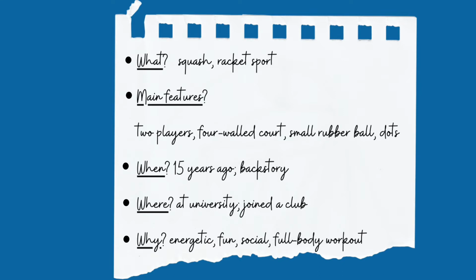not full sentences. You don't want to try to write down your answer word for word, because these are just a prompt to help you speak naturally and fluently. You're not going to read an answer off a piece of paper. That's not what the examiners want to see, and you don't have time for it.